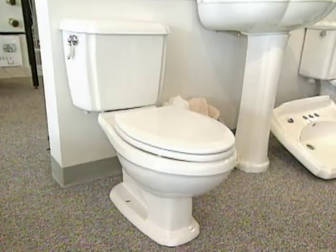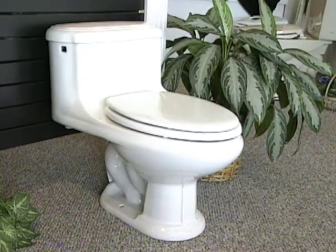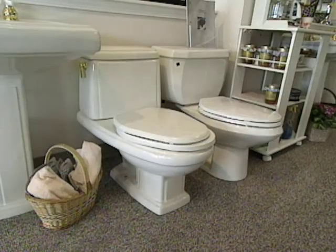When you're thinking of toilets, the first thing you should think of is your style. Are you traditional or contemporary? From there you can move on to the actual toilet type. Are you one piece or two piece? A one piece gives you a much cleaner look, much easier to clean. A two-piece version gives you many more style options.